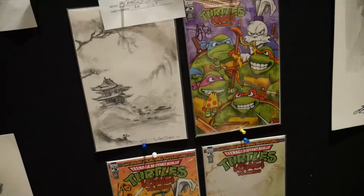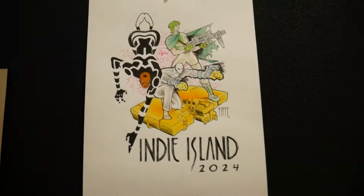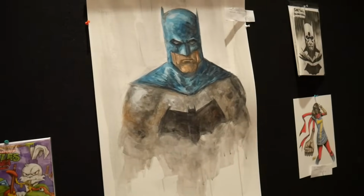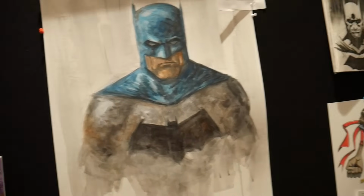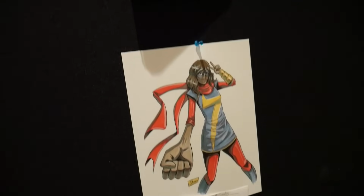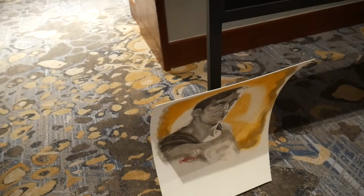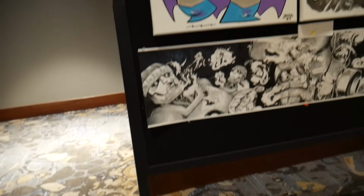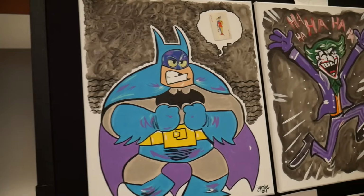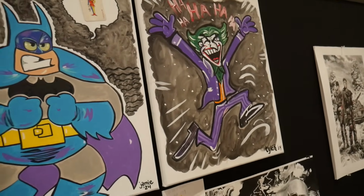Oh, the TMNT stuff. That's really nice too. Cameron Johnson. Indy Island. Oh, there's Johnny. Yeah, that's a nice one. Johnny Desjardins on Batman. Oh, there's that down on the floor. That Superman that we saw earlier. That one is really nice. Oh yeah, there are some of them on the ground. There's the Dr. Doom. And there's the Superman. Fun canvas work. It's cool seeing what everyone chose too, as like the medium. Tyler Cosley.